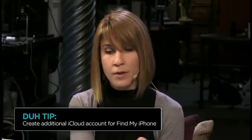Yeah. Okay, wow. A duh tip from Raul. He says, I have a duh tip, not just for iPads, but also iPhones. My wife, my son, and I all have iPhones. We share a single iTunes account for our purchases. A lot of people do that. Previously to the deployment of iCloud, we also used the same single account for Find My iPhone. You know all about that. You were talking about it earlier in the show.